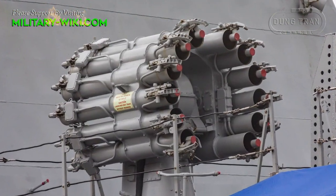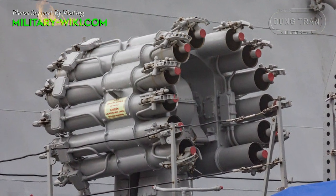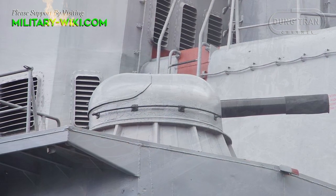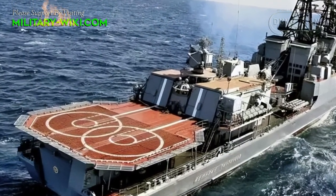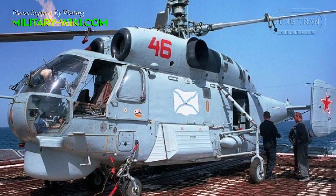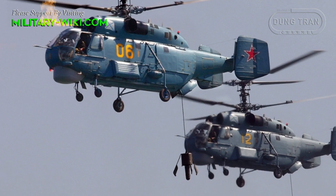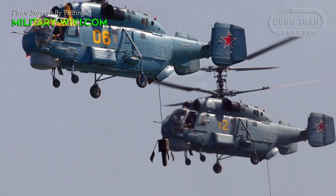RBU-6000 anti-submarine rockets are used for self-defense against torpedoes and frogmen, while being the last weapon to be fired at a submarine. The vessel is supplemented by four 30mm close-in weapon systems. The stern, on the other hand, can support two helicopters in two hangars along with a helipad. Helicopters are essential for long-range sub-hunting, and the primary Soviet sub-hunting helicopter was the Ka-27. It is equipped with sonar buoys and dipping sonar to hunt for subs and medium torpedoes to kill them.